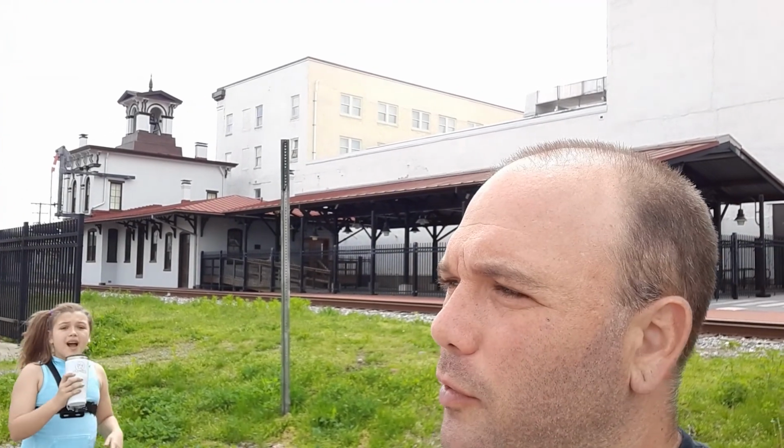So we are at the train station. We ran to Gettysburg real quick, so we're at the train station, and we're going to do a quick walk around it to show you guys where Abraham Lincoln rode to Gettysburg on the General and gave his Gettysburg Address. It's right behind us here. We'll take a better look.